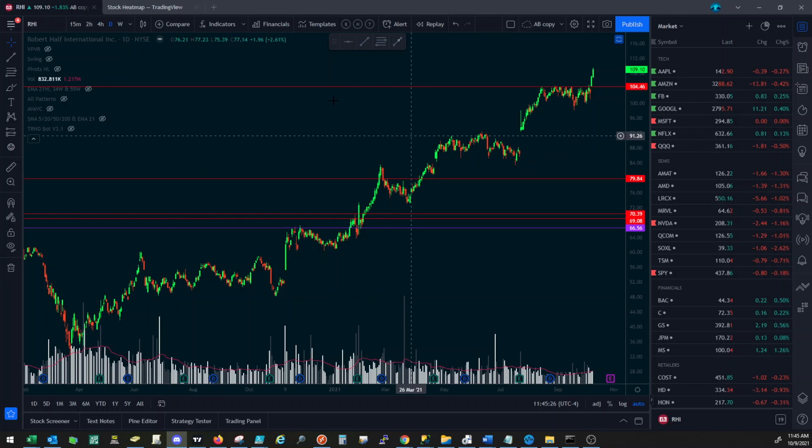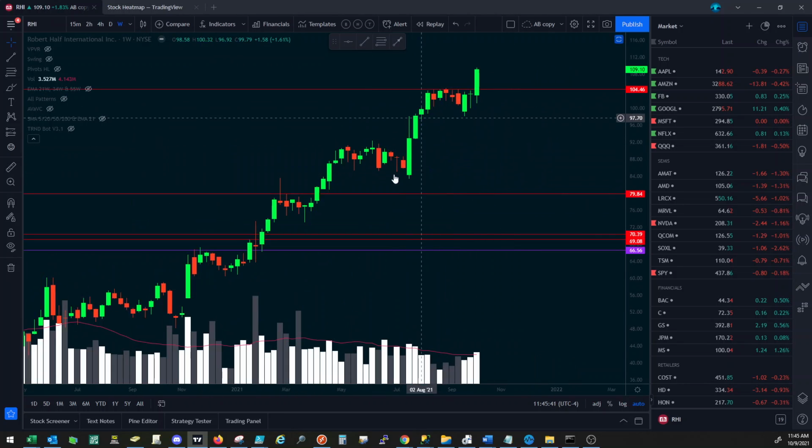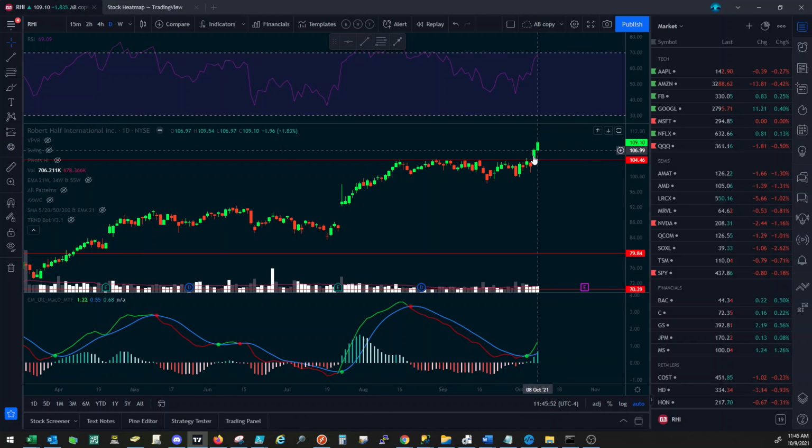Okay, so the first trade I want to look at really is Robert Half. It's been consolidating under this resistance here, 104, for about, let's say, a month. And if you look at the weekly chart, you can see that it had a flag pattern here and the breakout, strong breakout. Really, my entry would be a retest on this, but you can still take a small position here.